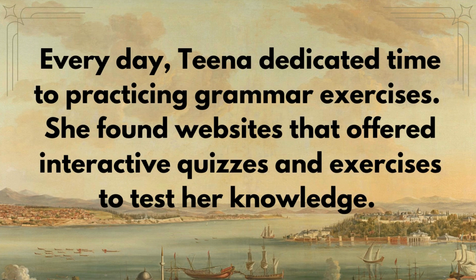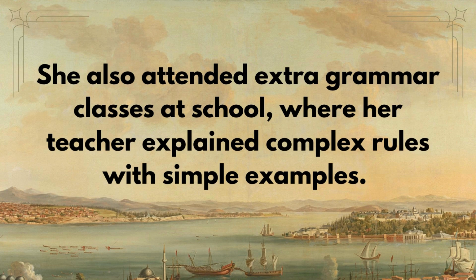Every day, Tina dedicated time to practicing grammar exercises. She found websites that offered interactive quizzes and exercises to test her knowledge. She also attended extra grammar classes at school, where her teacher explained complex rules with simple examples.